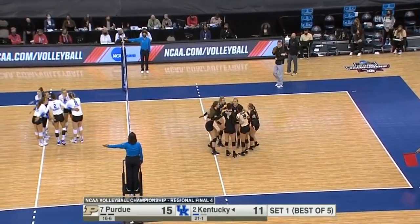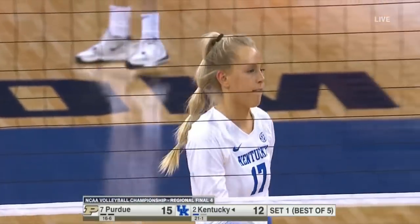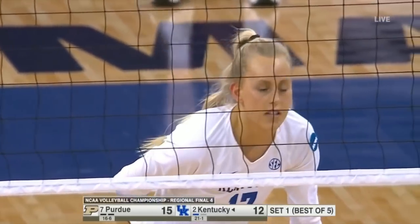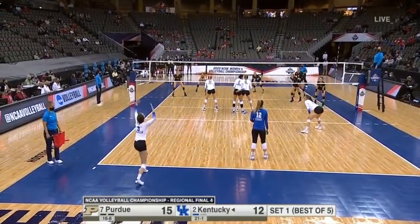Free ball and easily handled that time by Madison Lilly. Out to Stumler, wearing number 17 in white. Outstanding 6'1" junior, all SEC. She was an SEC Freshman of the Year, second team All-American. She's had a marvelous career already out of Floyd's Knob, Indiana.